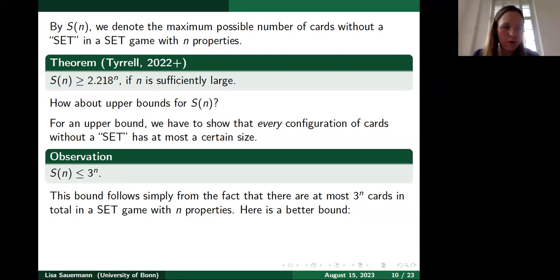Okay, so let's try to show such an upper bound. Here is a rather trivial upper bound, namely S of n is at most 3 to the n. That bound follows simply from the fact that there are only 3 to the n cards in total in a Set game with n properties. So obviously the maximum possible number of cards without a set is at most 3 to the n, the total number of cards.